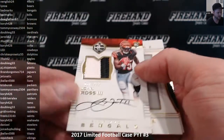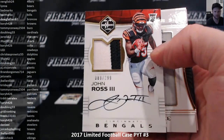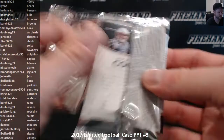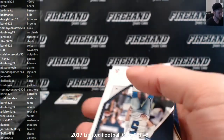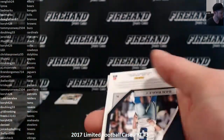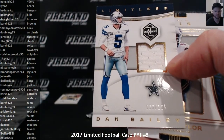John Ross III for the Bengals. Rookie patch out of the 299. Bad mark. Oops, skipped over silver base there. Emmanuel Sanders, the 99 for the Broncos. Dan Bailey jersey for the Cowboys. LED.